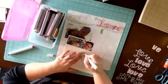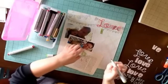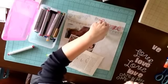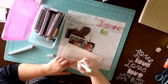And so I don't really use my Copics the way that they're intended to. I mostly use them to alter the colors of titles and occasionally embellishments.